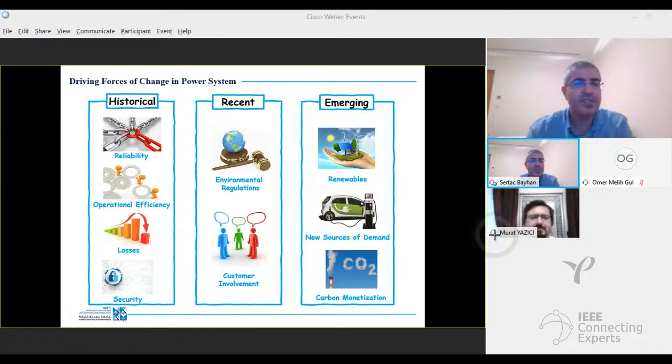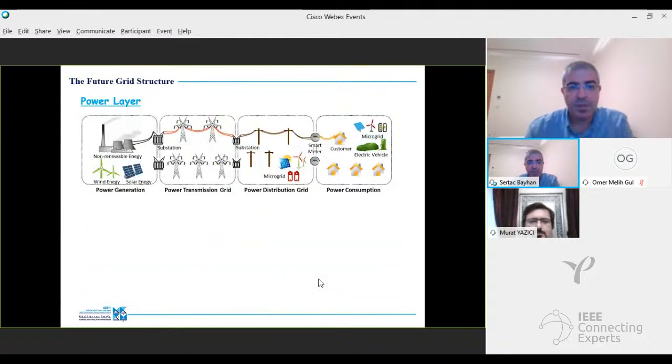Furthermore, in the slides, you can see some of the driving forces. Some of these are historical, such as reliability issues, operational efficiency, losses, and of course the security, cybersecurity, of the system. Others are recent and emerging driving forces: environmental regulations because of the carbon footprint, and new loads, for example electric vehicles. For that reason, we need to transform the traditional power system into a new structure, or even new structures.